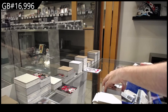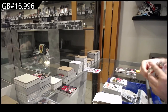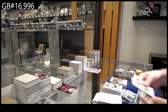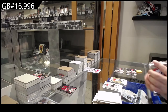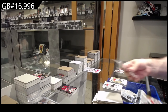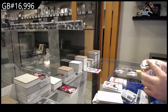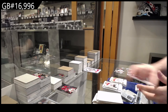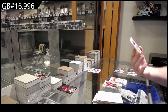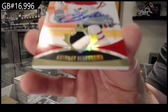We've got a local legend of Barzal. Jersey of Mete, or sorry, gold of Victor Mete. The brain's slowly not working right now. We got a Skinner gold. We've got a 125 patch, Beauvillier.